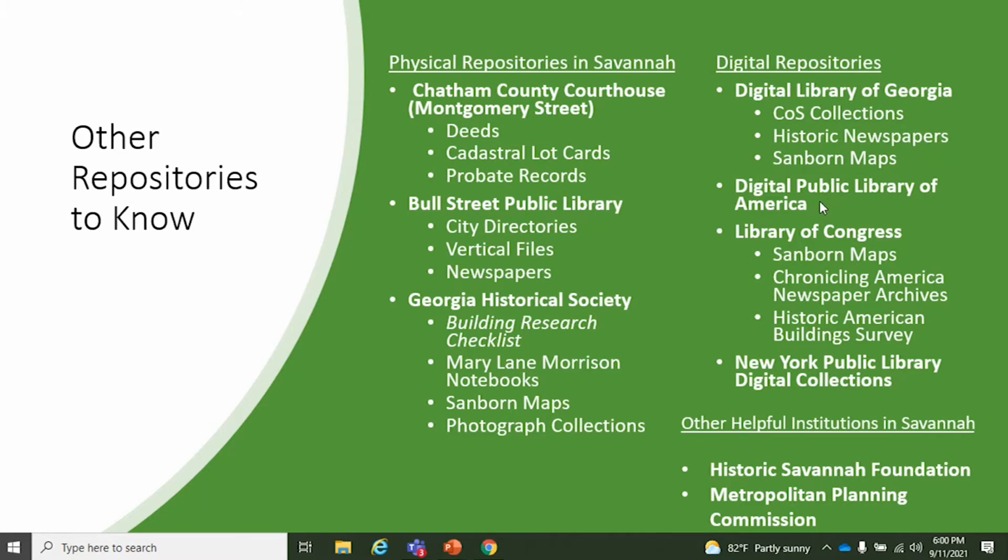The Digital Public Library of America, the DLG is a feeder for the DPLA, and it's great to recommend the DPLA because you don't know what somebody in Wyoming might actually have. You'd be surprised the number of times that completely off the wall seeming repositories have relevant historical information for Savannah research. So if you really want to check all of your boxes, always go through the DPLA.